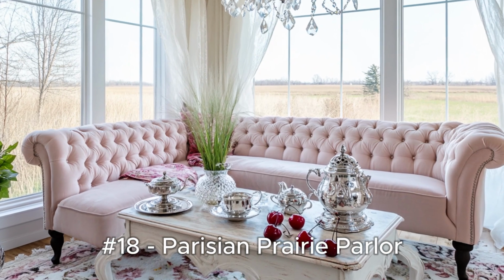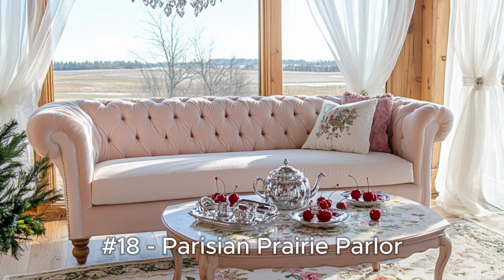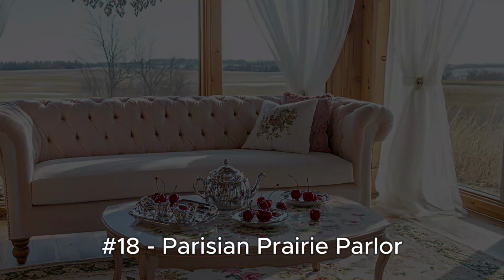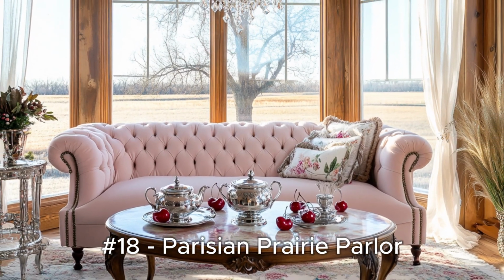Idea number 18. Parisian Prairie Parlor. Imagine a farmhouse parlor where wide windows overlook a prairie, styled with Parisian finesse. A tufted sofa in soft blush sits atop a faded floral rug, paired with a coffee table holding a silver tea set and a bowl of cherries.